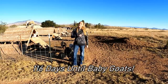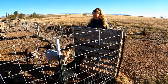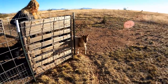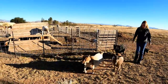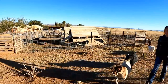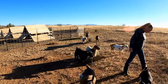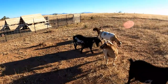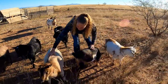Today we're going to show you how we process our aloe vera that we harvested yesterday, but first we're going to let Vader and his ladies out to browse. All right girls, it's your turn. Come on. Yay. Come on, Vader. There, you girls have been mad, huh? You do not like watching the other goats take turns.